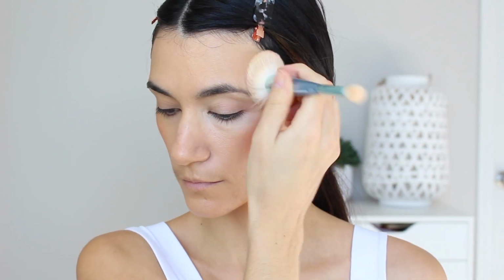So both lasted a decent amount of time on me. Rare Beauty just slightly longer. A great alternative, but when we get down to the nitty gritty, I don't feel like it's a dupe.